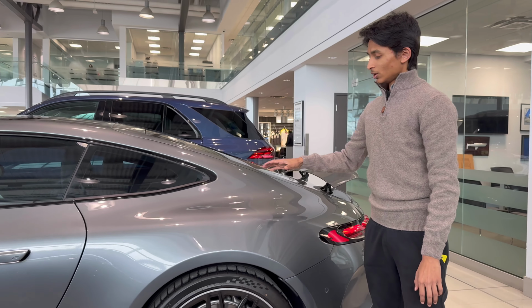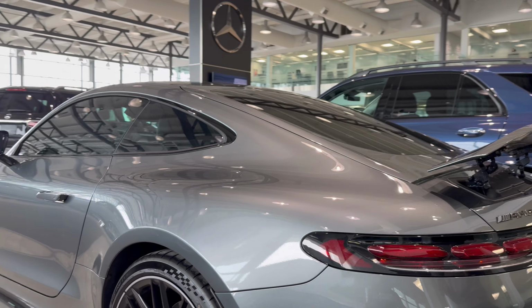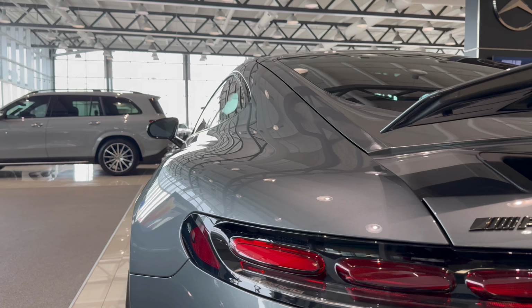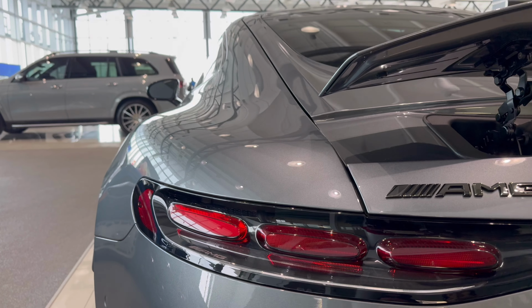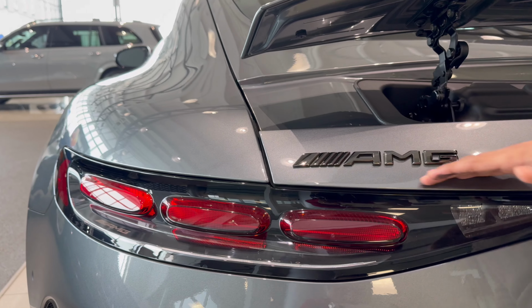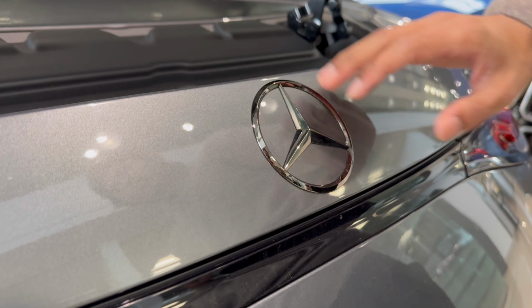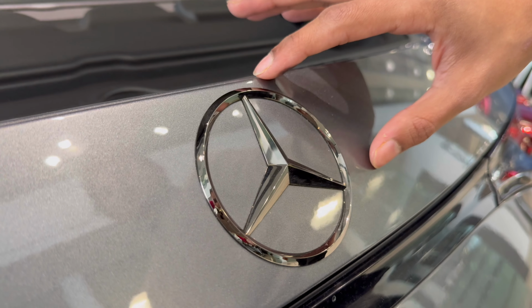If we come to the side fenders, you can see how wide it is, and especially all Mercedes-Benz AMG vehicles just look really nice because of how well designed it is from the sides. Now if we show you the back, you have the AMG logo right there. You have the Mercedes-Benz star here, but before it was completely chrome, but I think this is a bit brownish chrome.